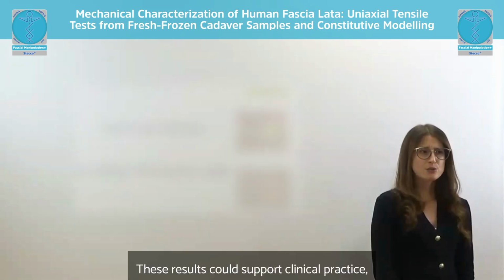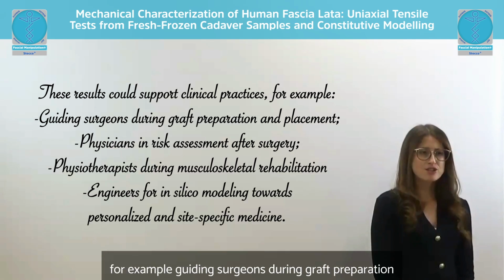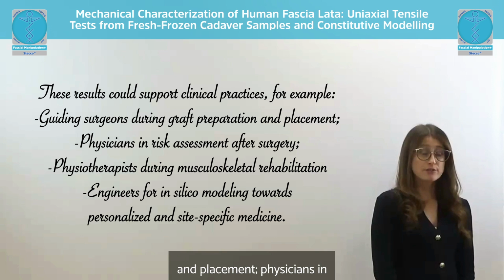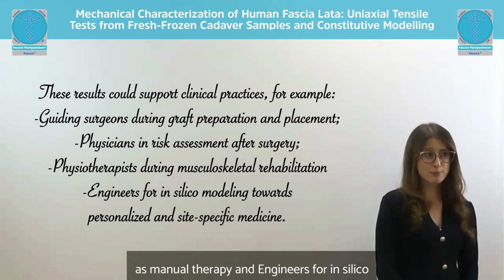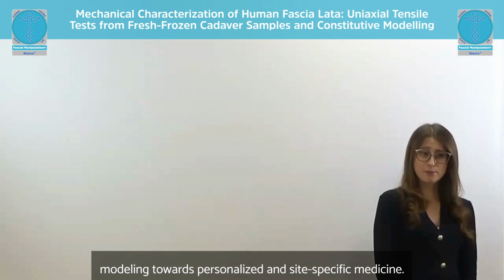These results could support clinical practice, for example, guiding surgeons during graft preparation and placement, physicians in risk assessment after surgery, physiotherapists during musculoskeletal rehabilitation as manual therapy, and engineers for in silico modeling towards personalized and site-specific medicine.